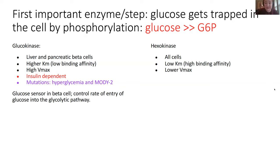You do need to know the difference between these two. This is extremely important. This is extremely high yield. I broke it down for you myself. So glucokinase is just in liver and pancreatic beta cells, higher KM, which means low binding affinity. What a higher KM means is that you have to have a lot of blood glucose for it to go. So high Vmax means a high capacity. So high capacity, but low binding affinity.